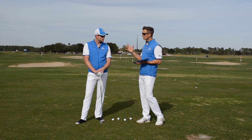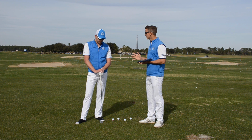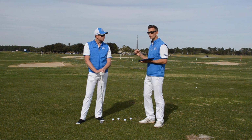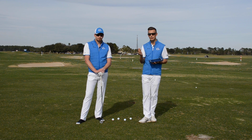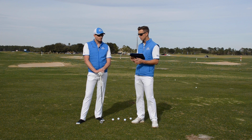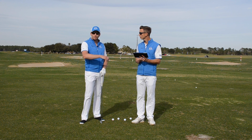Now, a couple of years ago when she was with David, she could only fade it generally, Piers. It was very much a fader of the golf ball and she struggled to draw it. So some of the changes she's made have really helped her to play the draw which she plays now. So let's take a look at the down the line view first, Piers. Definitely, I think people watching this, if they're fading the golf ball and want to play a draw, should be watching.